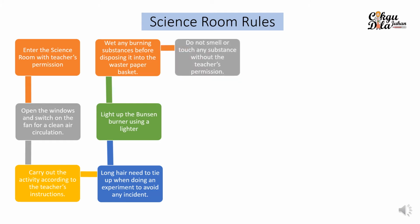Next, do not smell or touch any substance without the teacher's permission. Don't just get into the science room and say, "Okay, teacher, what is this? You touch it. What is this? You touch it." Some chemicals are corrosive, and they might make your hands hurt and get rashes.